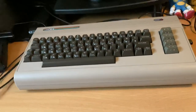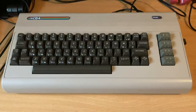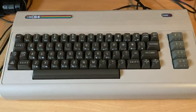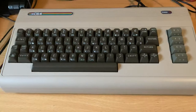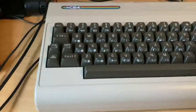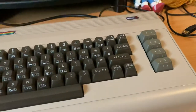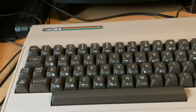Hi guys, this is the C64, which I've had for a couple of weeks now. I said I was going to do a video to give my impressions of it. I don't know if I'll call this a full review, more of an impressions really, because I've seen some really in-depth videos on YouTube about how to program on it and things like that. I'm not going to cover any of that. I'm just going to say what I think of it, show some games. So the reason I got this is for the games, mainly.